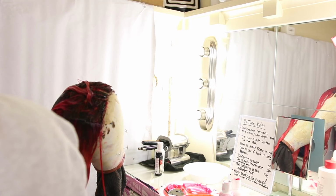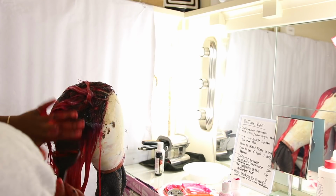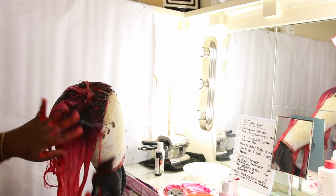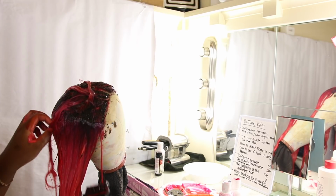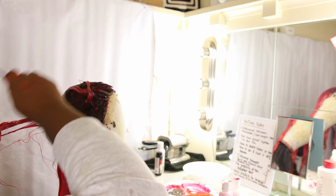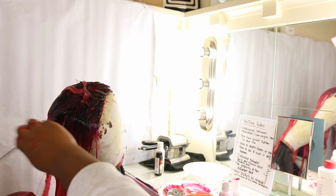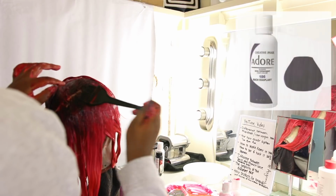Do not apply the last two colors to the tips of your hair. You want to pull it down because you want to have a faded effect where the color is real strong and then it fades all the way down to a palish pinkish color. Even though it looks orange on camera, the hair is actually pink with an orange hue, which is dope. All right, and that's how I got my color.